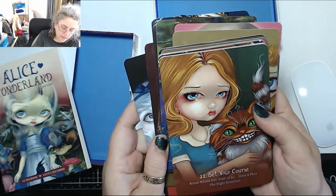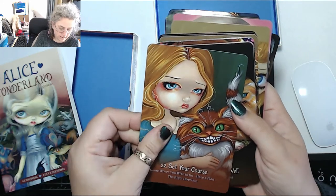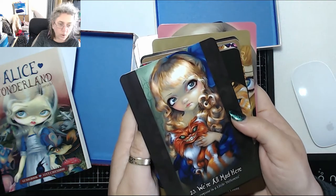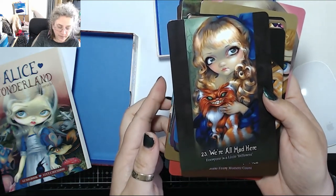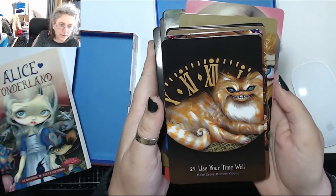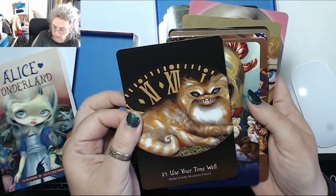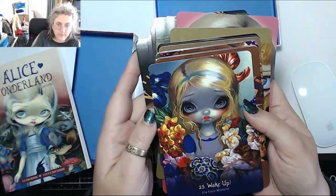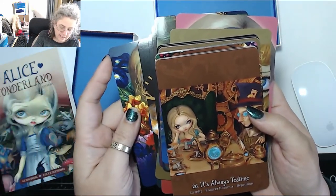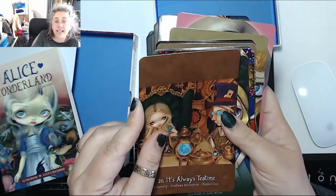Set your course. Know where you wish to go. Have a plan in the right direction. We're all mad here. Everyone is a little different. Use your time well. Make every moment count. Wake up. It's your moment. It's always tea time. Eternity, endless moments, and repetition. In my house, it is always tea time.